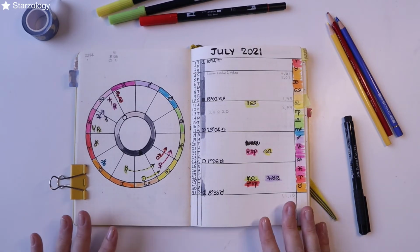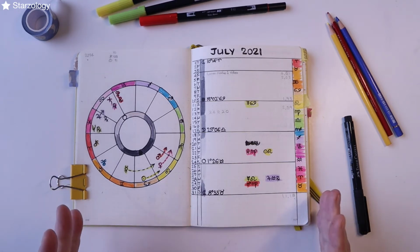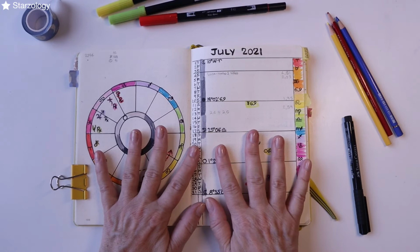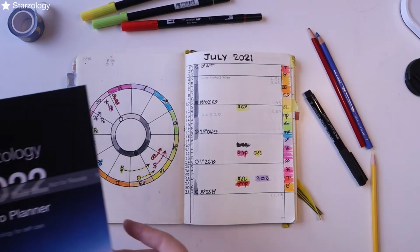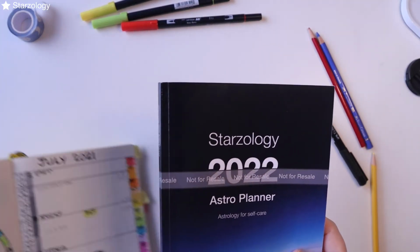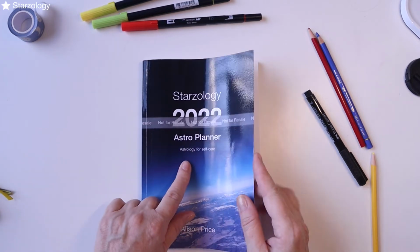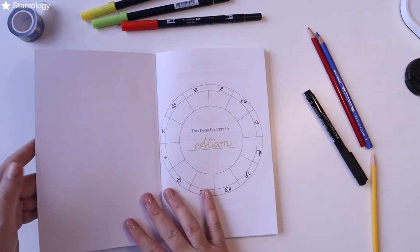I'm trying to give budding astrologers and aspiring astrologers a way to start working with horoscopes without getting too deep to start with. And so then I came up with taking this method and putting it into a book. So this year I have created the Starzology Astro Planner, which replaces my handwritten journals. I'll put that to one side. This just says not for resale because it's the author copy, but it's the Starzology 2020 Astro Planner, Astrology for Self-Care. And let me just go through a few of the points in this book.